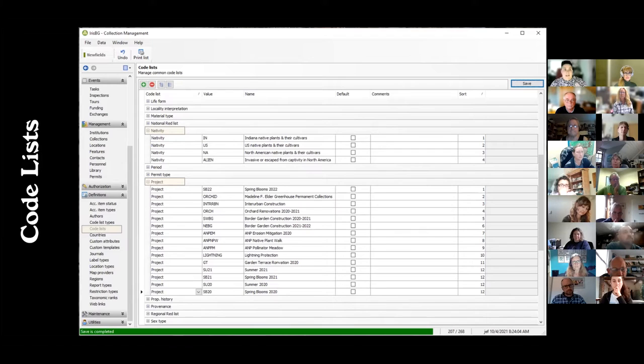And then we also track plants that have either proven to be invasive or escaped from captivity in North America. And then for projects, you can see I have the long list of projects from construction projects to our various plant walk projects, as well as our seasonal display titles.